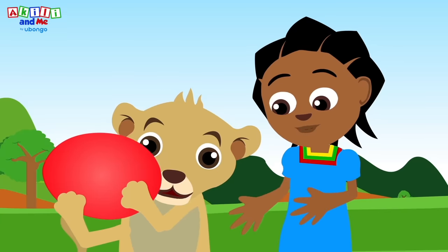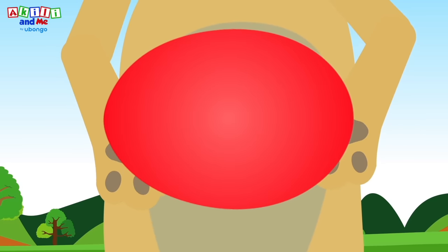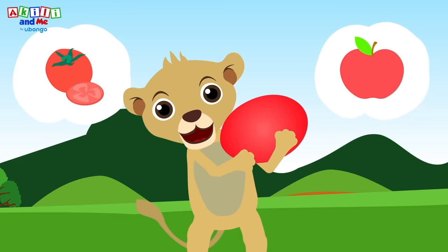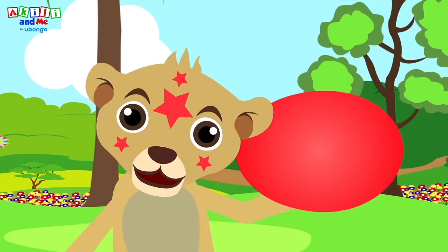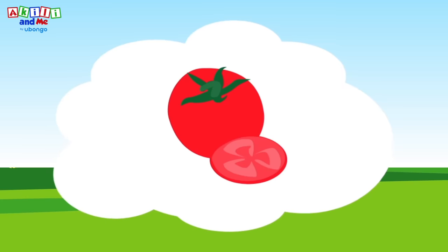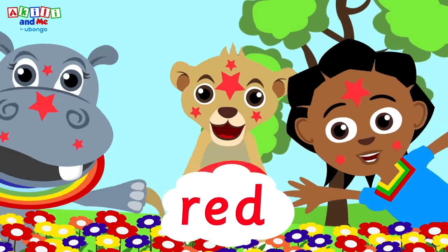Oh, red! Red is my favorite color. Little Lion's favorite color is red. It's the color of tomatoes and apples. I like red. The color red. Tomatoes are red, peppers are red, apples are red. My favorite color, red.